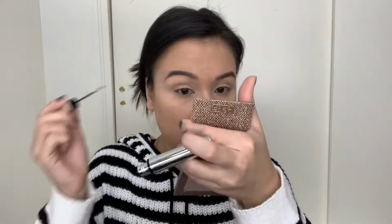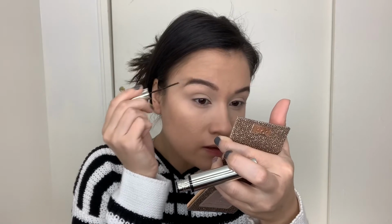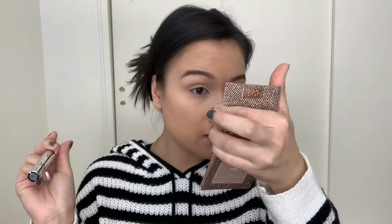It took off a little bit of color that was on my brow, but I don't see any naked or sparse areas that it left. It didn't take off the product completely. In a way it kind of looked like it just took off anything that was maybe extra, which is fine because I hate that powdery look on your eyebrows. If you need a new brow gel, it's only $5. I would definitely try this one.